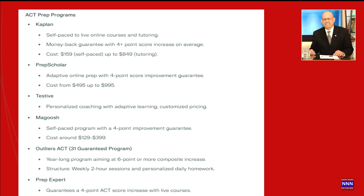And what can any one of these programs do? Most of these programs say that you can improve your grades by 4 points, so they're almost similar here. You can just look at Kaplan, Prep Scholar, Test Masters, Magoosh, which I never heard of, Outlier, and Prep Expert. These are some of the programs that can improve your ACT score by 4 points.